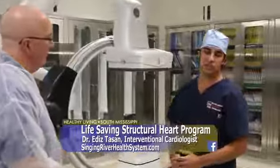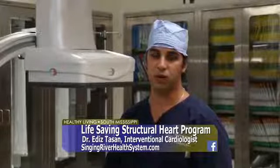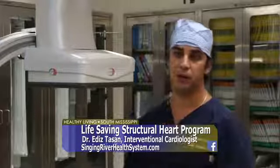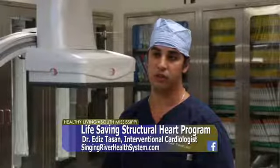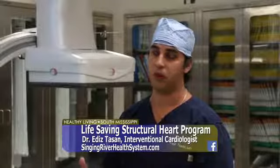Basically, this is a state-of-the-art hybrid catheterization lab, which is one of a kind on the Mississippi Gulf Coast, which is basically a cath lab that, in a given moment, can be converted over into an operating suite. It is a unique cath lab for the area and allows us to deliver more expedited care if necessary during some of these complex procedures.